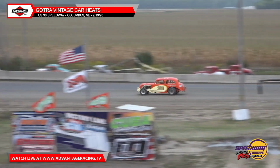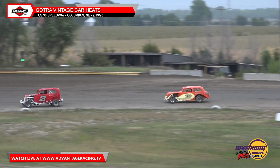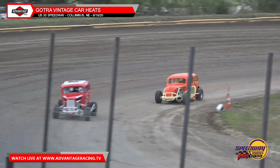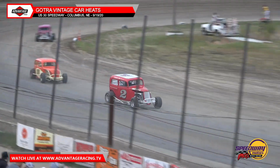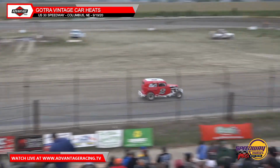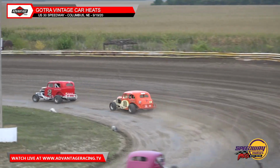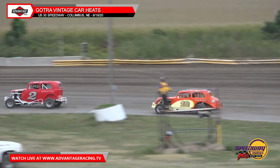Down the backstretch, single file we go. Oh, a little loose there in the 88 of Gary Proskachil. He's going to lose a little bit of ground there as the top 2 start to pull away just a little bit. Dennis Proskachil, Larry Proskachil, Gary Proskachil, 1, 2, and 3. Definitely a family affair.